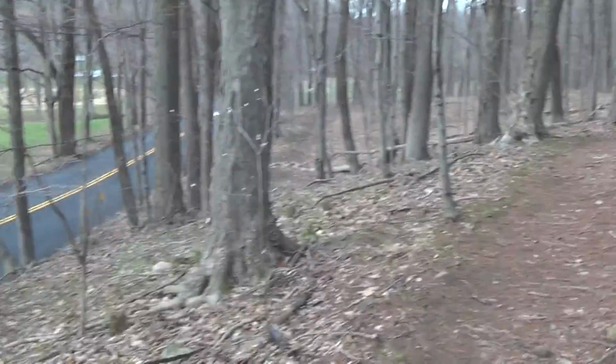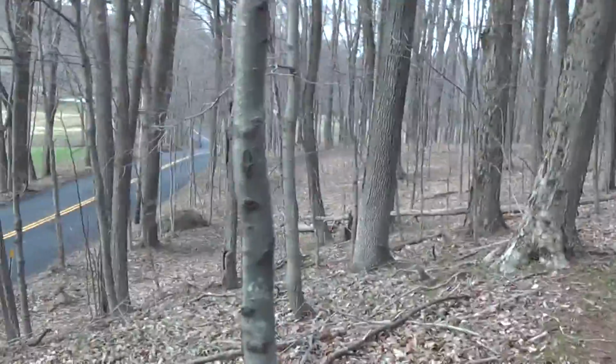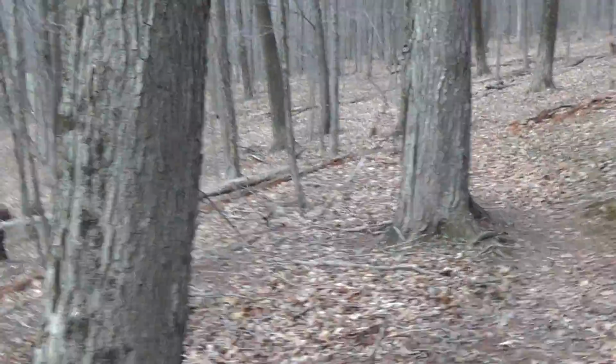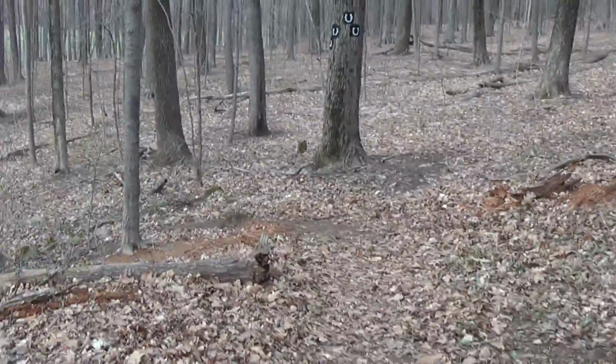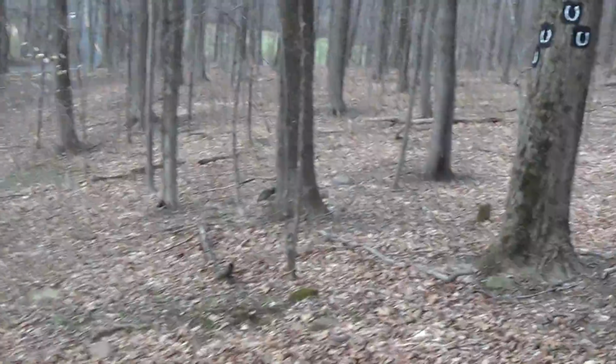Back to the horses and the parking area, pretty much. Still a quarter mile away for me, but that's my 8th hike of the season. You can see the car.